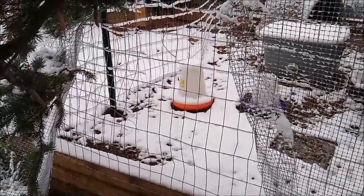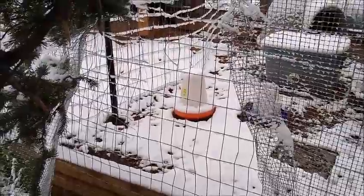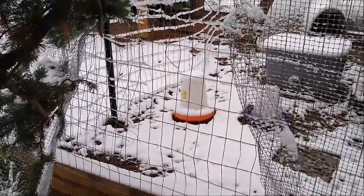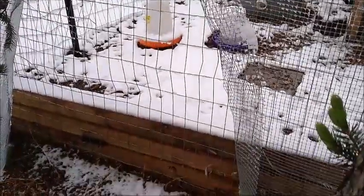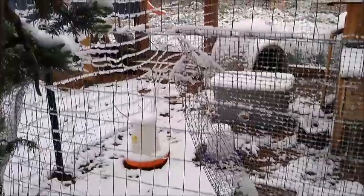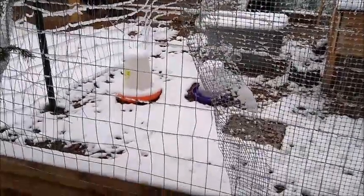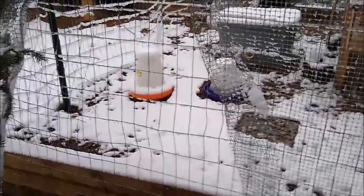In addition to the snow, last night as we were getting the chickens into the coop so that we could keep them out of the snow for the night, I noticed that it looks like a bear tried to get into our chicken area, our chicken run. It tore through the hardware cloth, but did not get through the welded wire fencing. So I'm guessing that it was a smaller bear, probably a cub or a juvenile.